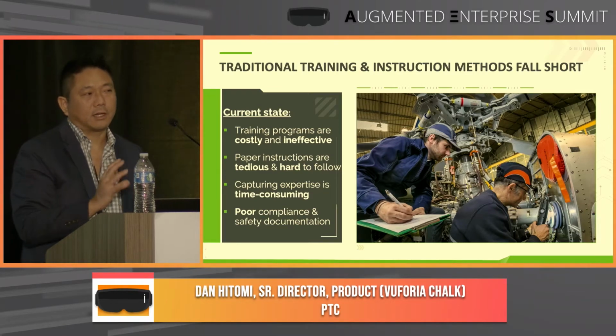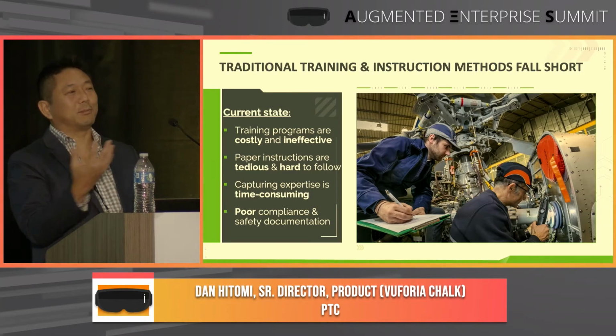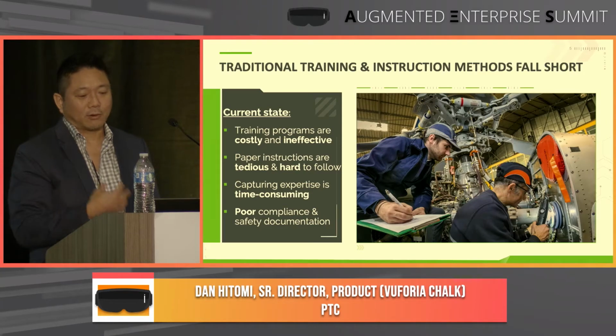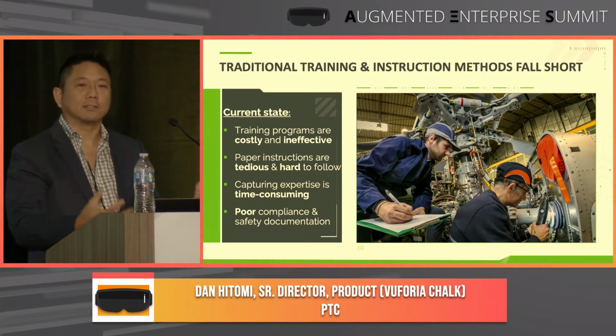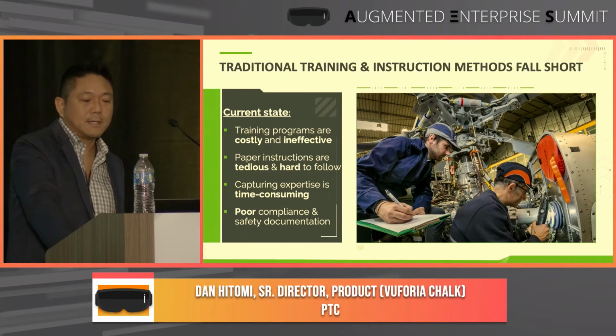And then I think we see that capturing the expertise is also very challenging. No one here probably likes to do any paperwork, right, or documentation. So trying to get people to standardize that and follow a process, I think that is challenging, right? So I think those are some of the things that we're seeing. Those are things that we're actually actively thinking about how we solve.